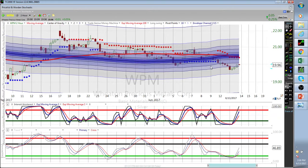As soon as interest rates fall and silver stabilizes, WPM and precious metals will fly, because their financing costs go down too.